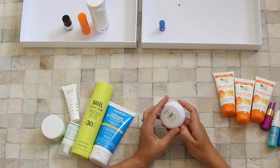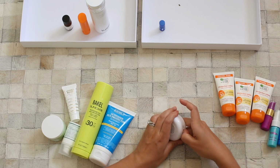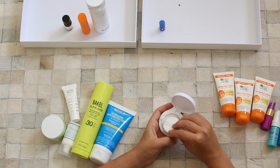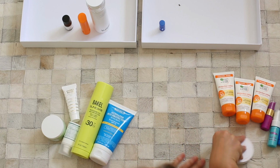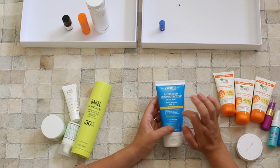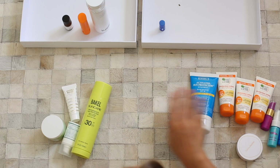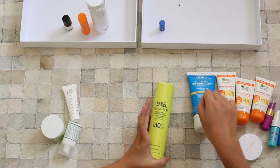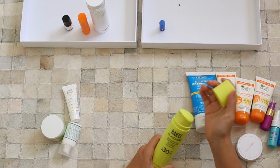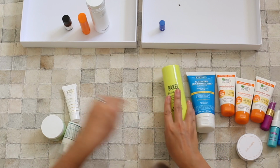I have Amore Pacific SPF 30 cushion as well. I have not used this yet. I'm gonna keep that and I'm gonna try it out. I then have the Kiehl's SPF 50 sun cream, which is freaking amazing. I'm gonna keep that. I have the Backle SPF 30. This is a really nice, expensive brand. And I haven't used this yet, so I'm definitely gonna keep that.